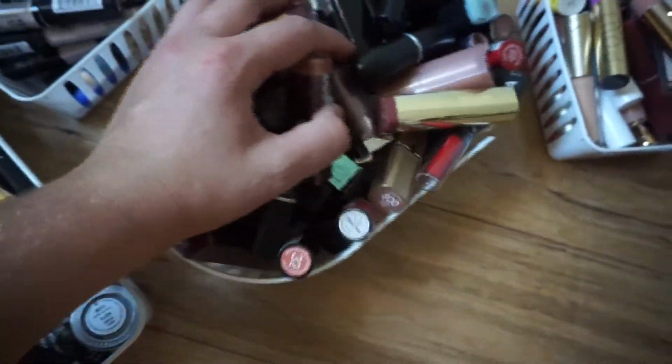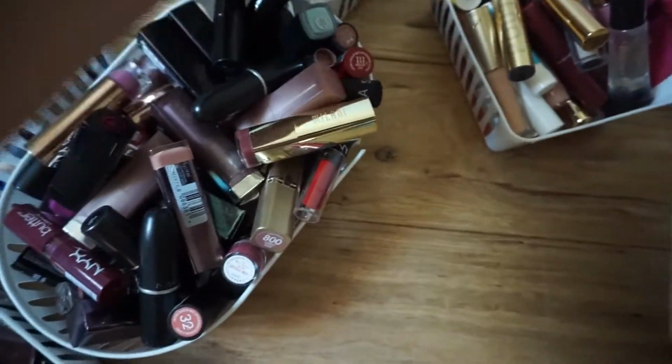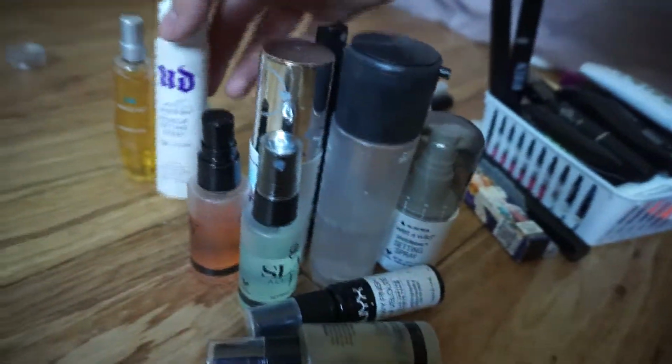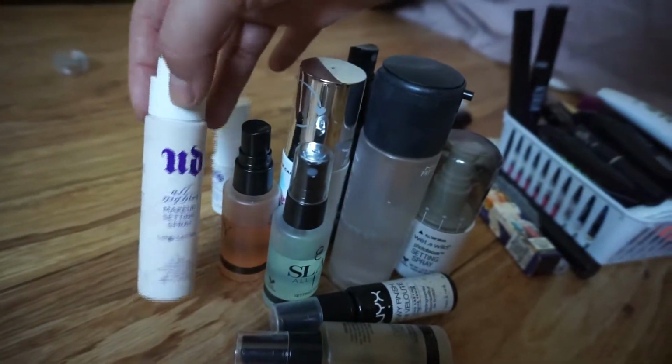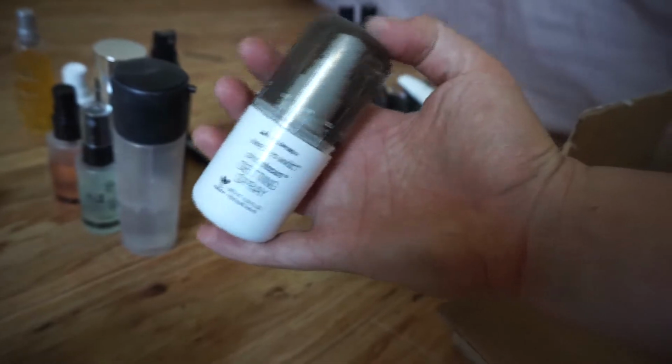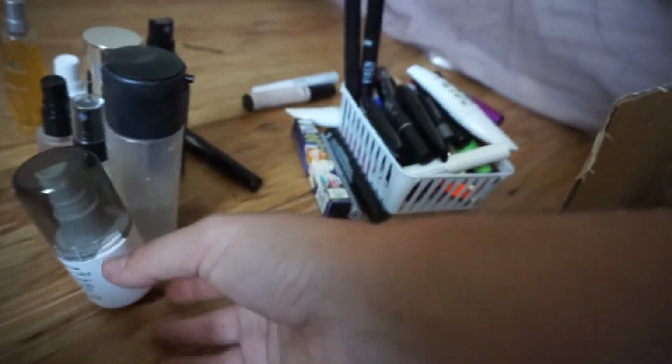These are all just lipsticks. I started a pile of lip liners and those kinds of products. These are glosses and balms. I don't even know what the heck that is. These are some setting sprays. These aren't all of them, but this is a really good one. That's one of my favorite setting sprays. MAC Fix Plus is really good. This little Wet n Wild guy is surprisingly pretty freaking amazing.